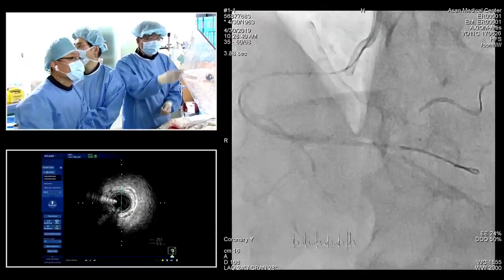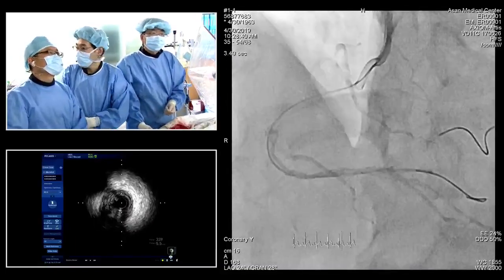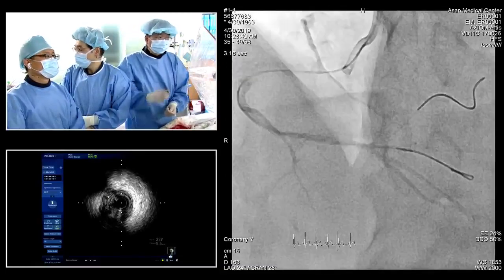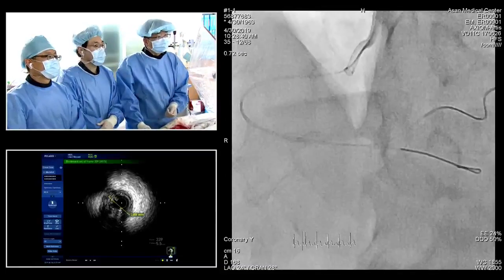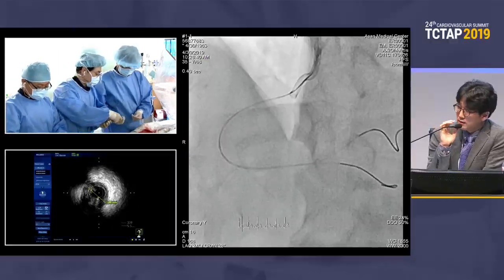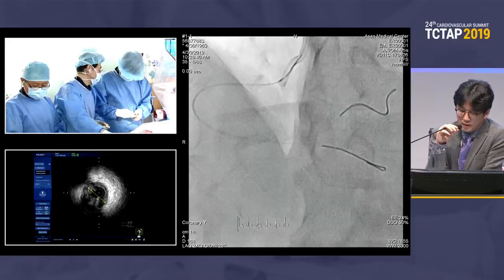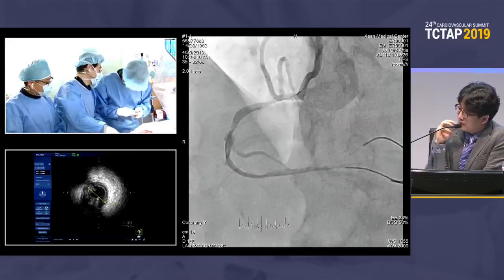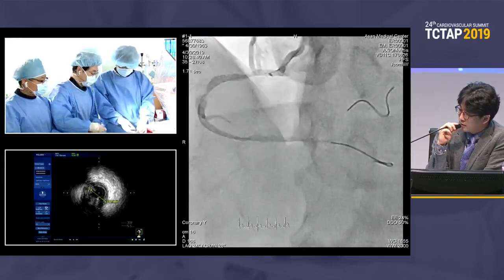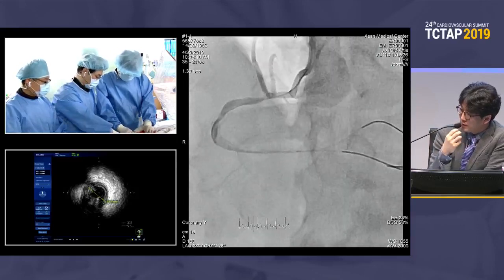So maybe the bifurcation just proximal is a good landing zone based on the IVUS finding. So I wanted to put the stent exactly at the base of the two wires. Some operators won't stent in this case, just balloon or just restore the flow and then wait a little bit to decide the final strategy. Will it be appropriate for this case?